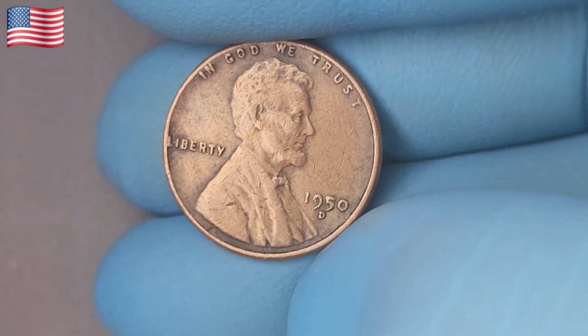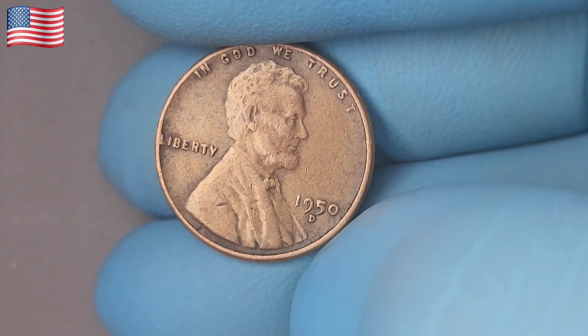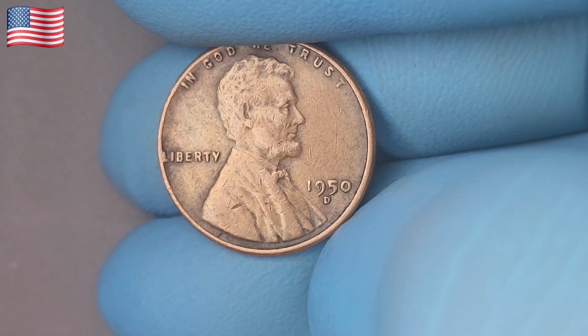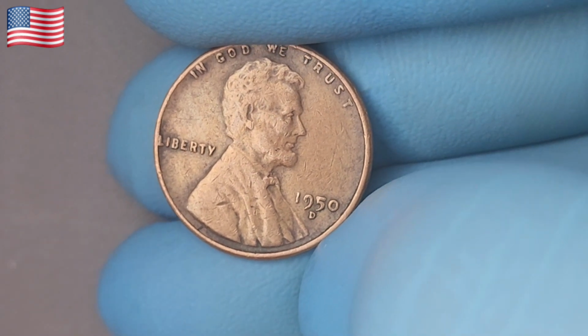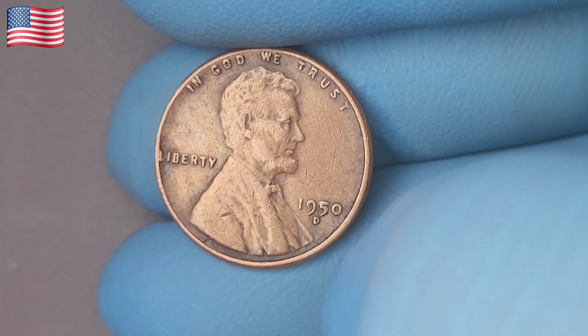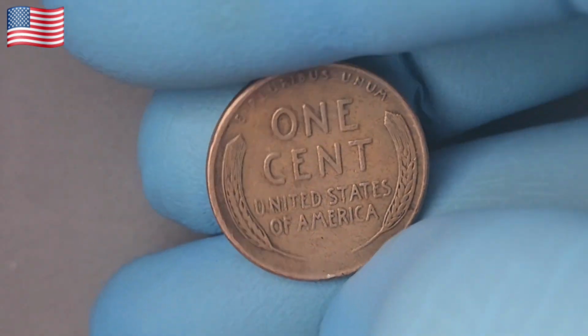So, what is a rare and valuable 1950 Wheat penny actually worth? Depending on the era, condition, and demand, these coins have sold for $15,275 to $68,000 at major auctions. Not bad for a coin that once lived quietly in someone's pocket.